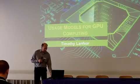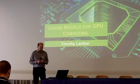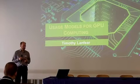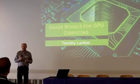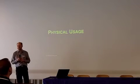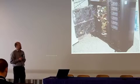So I was asked to talk about usage models for GPU computing. And I thought what would be interesting to do is to divide this up into various sections. And think about, first of all, how people are physically using and deploying GPUs. And we started with things like this.